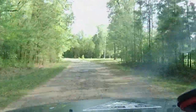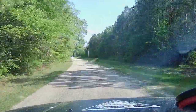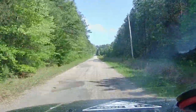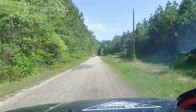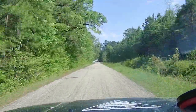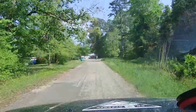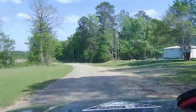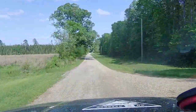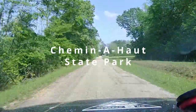The place I had marked on the map that I thought we were going to camp, we just were not making enough time to make it there. So we decided to go ahead and stay at a state park. Now we did cut across to stock up on some supplies and get some fuel. And then we traveled on to Chemin-A-Haut State Park.